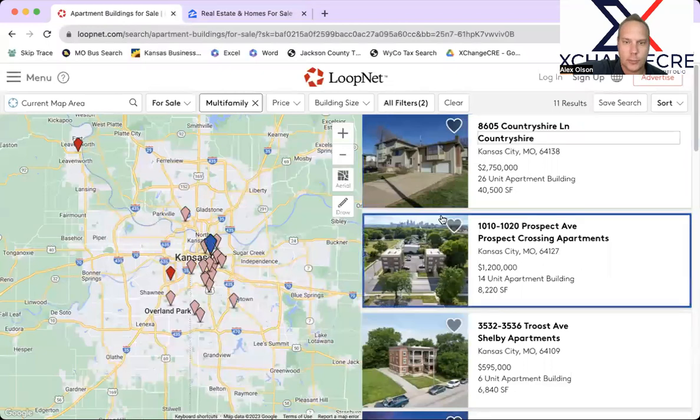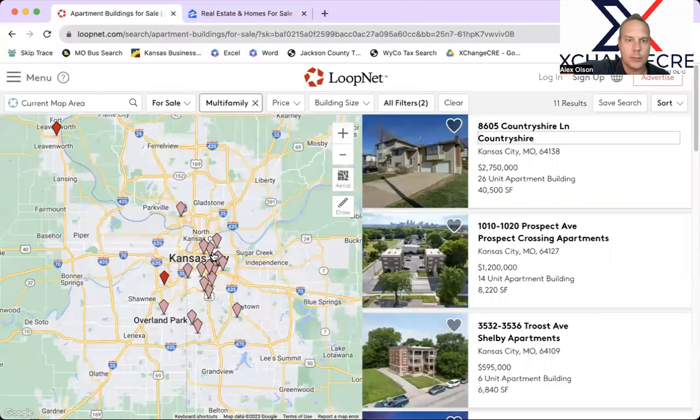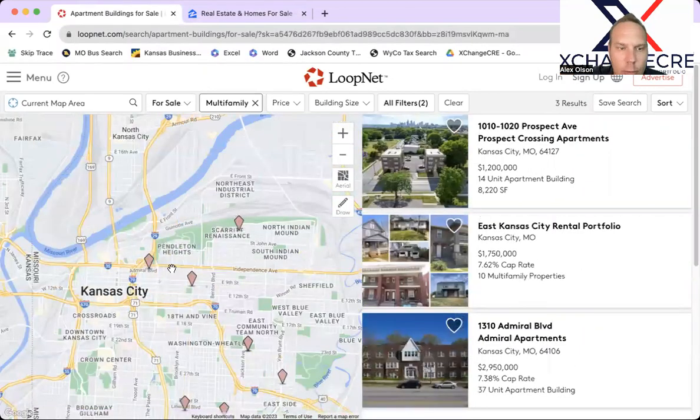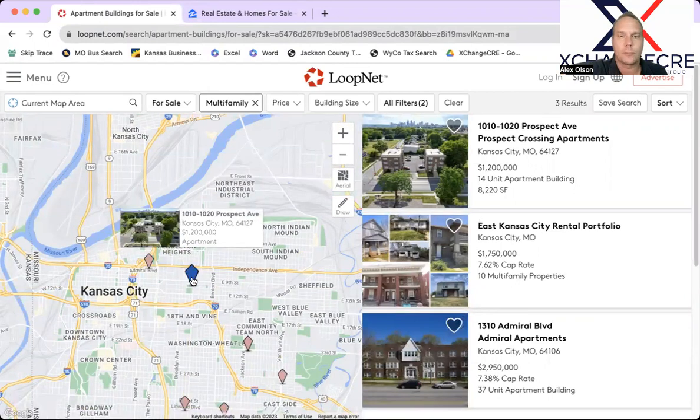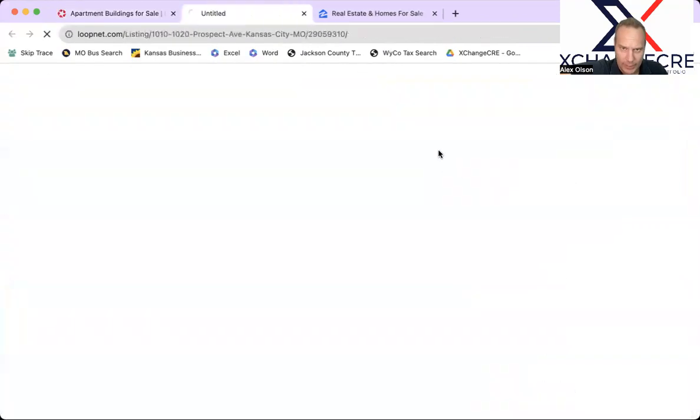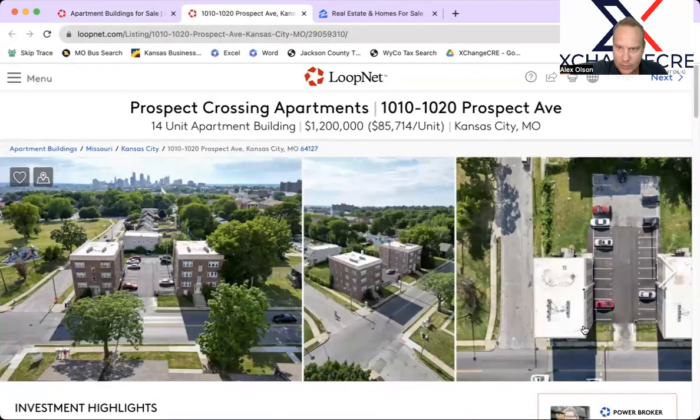All right, so let's move on to something else. So next up, we've got 1010 Prospect Avenue, which I'm going to zoom in here. This is in kind of the historic Northeast. Again, very familiar with this area. I have helped the current seller acquire it. I helped the past seller buy it. It's 14 units for 1.2 million. It's a good deal. They've done actually quite a little bit of work to the exterior. You can see roofs are new, parking lot's been added to.